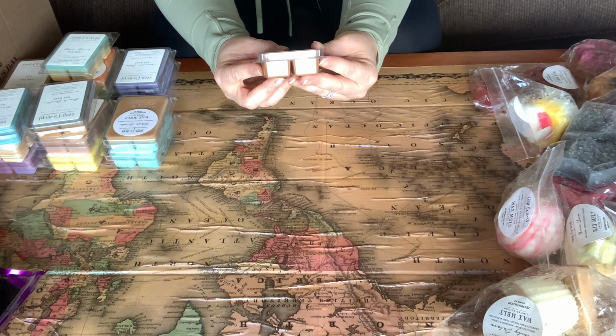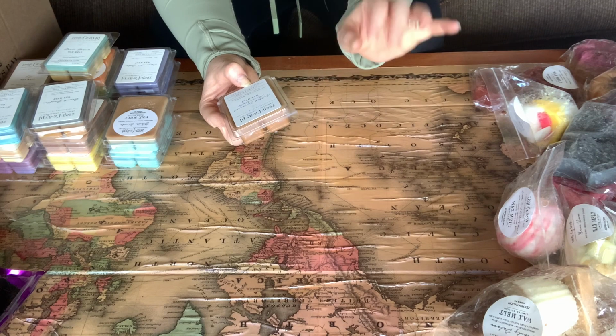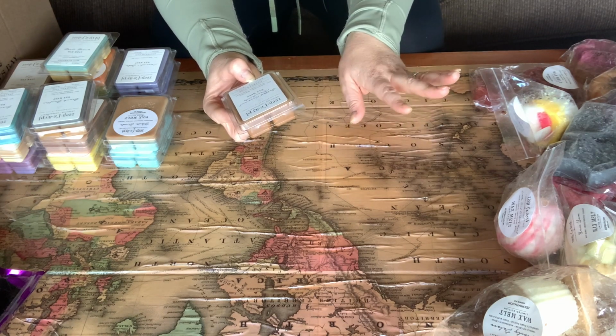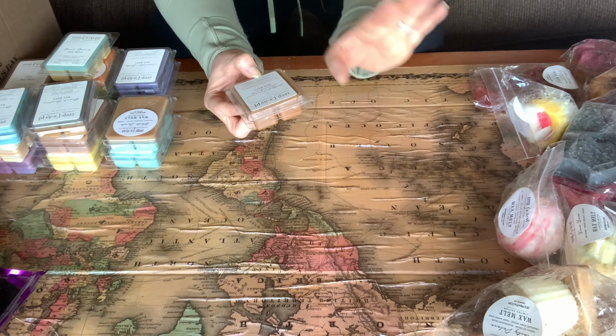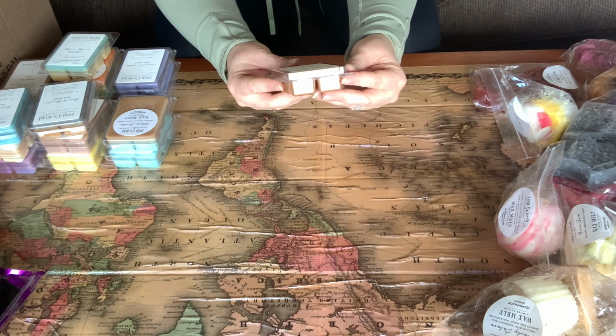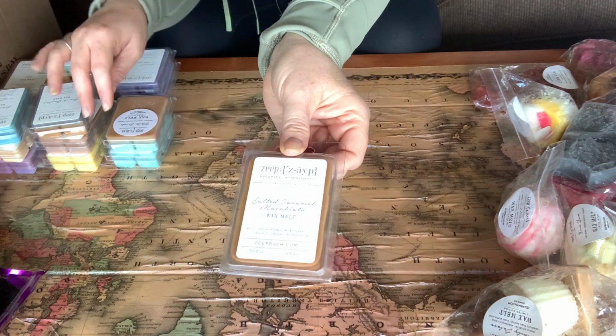This is Salted Caramel Macchiato. Now, I love Ashley's coffee. She used to do samplers. She doesn't do them as much anymore. I hope she brings a coffee sampler back ASAP. I would buy a couple. I love any vendor's coffee, let's be honest. This one is vanilla caramel, brown sugar, sea salt, espresso, and whipped cream.